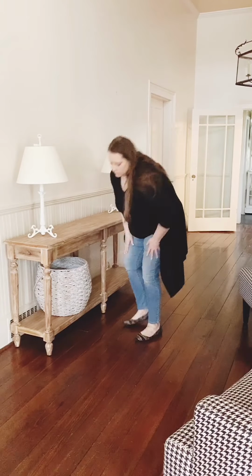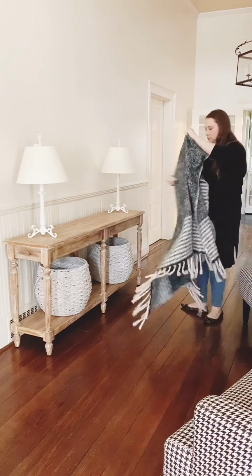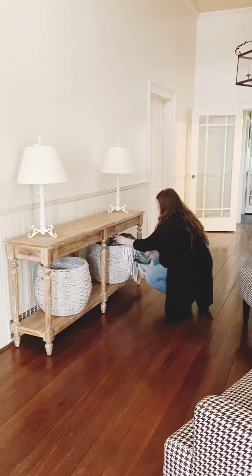So the other week, we finally got the leg to this table. The first one that they had sent us actually was broken, so I had to wait for another one. So I'm finally styling it for you guys.